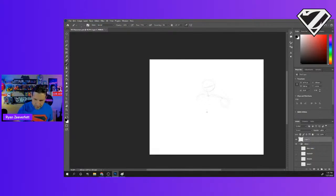So there you go, and then just building him out, we're going to make his chest roughly about there. You can add some circles for his chest if you want. Let's see, and his spine. We're just going to have him just kind of standing there, just kind of ready for battle, I guess. Again, I'm attempting to draw Hawkman.